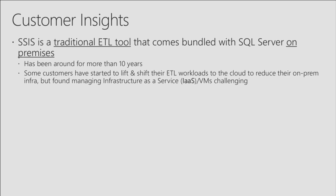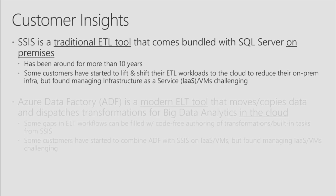As I mentioned before, SSIS is a traditional ETL tool, usually used for on-prem to on-prem movement, but a lot of customers are actually starting to want to lift and shift their workloads to the cloud. They don't want to run their workloads on-premise anymore, but in the past, they didn't have a solution that could be managed for them, so they actually had to manage everything by themselves. So they run SSIS on IaaS, just like I mentioned in the Scale-Out solution, but managing VMs could be challenging, right?